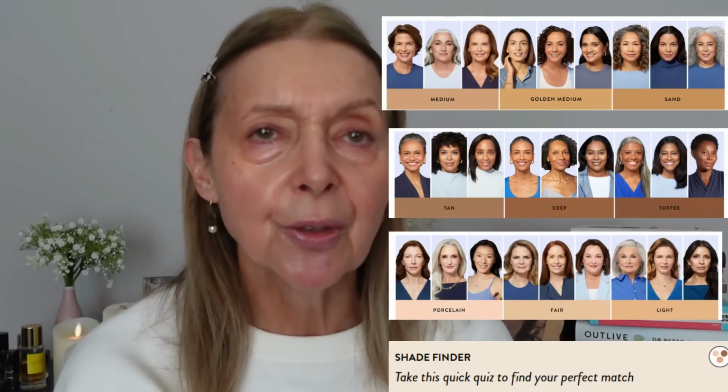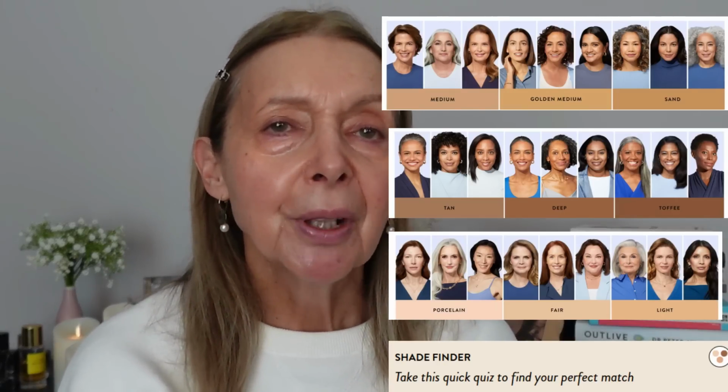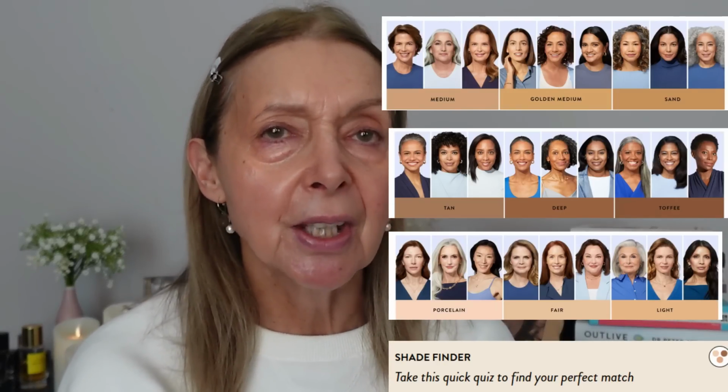Now let's come to the thorny issue of shades. And I know some of you have really struggled to find the right shade, or are disappointed with the shade that you've chosen and find it very difficult. Now both of the types of foundations, the Bake Balance and Brighten and the Bake Balance and Glow, come in 9 shades, and they do have a shade match finder on the site. But I accept that it's not easy to work it out.